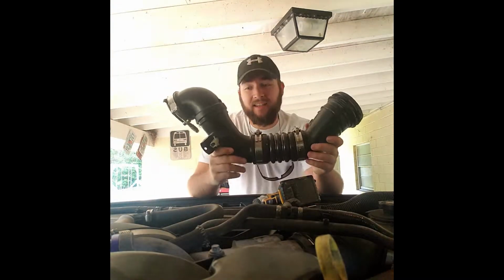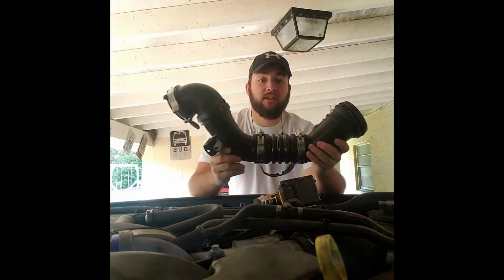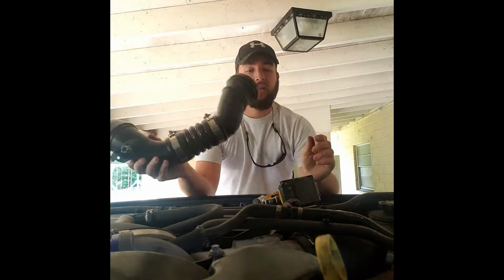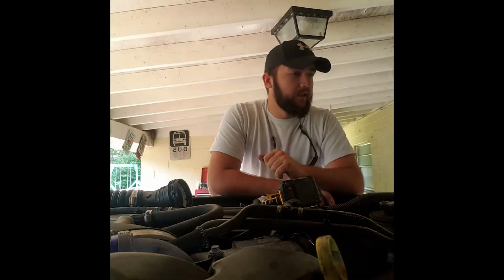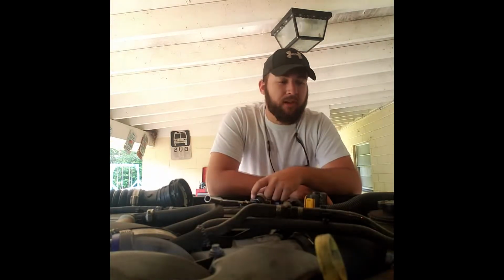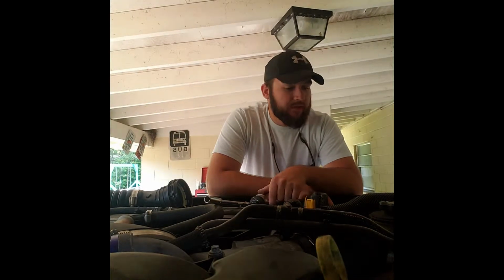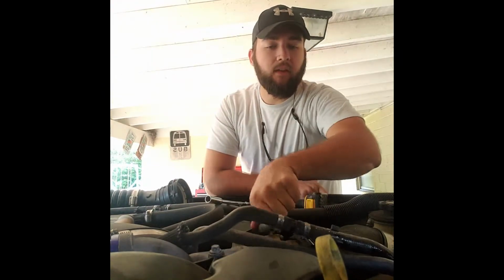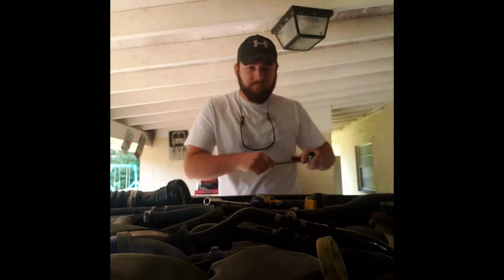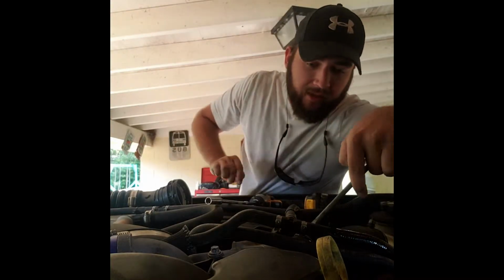Now, to be clear, I agree with that statement. Why did Ford put anything plastic on this truck? Especially something that's under boost, it doesn't really make much sense. But to be also clear, this truck has almost 230,000 miles, and it just blew. I think this was because I put the race tune on the truck, and I got a little happy with the rip'ems. I don't think it has anything to do with it being plastic.